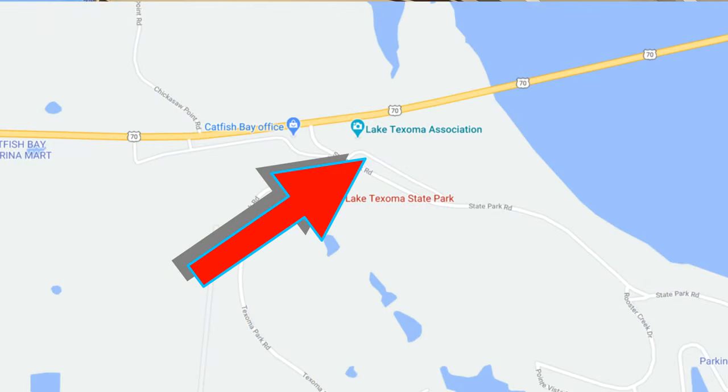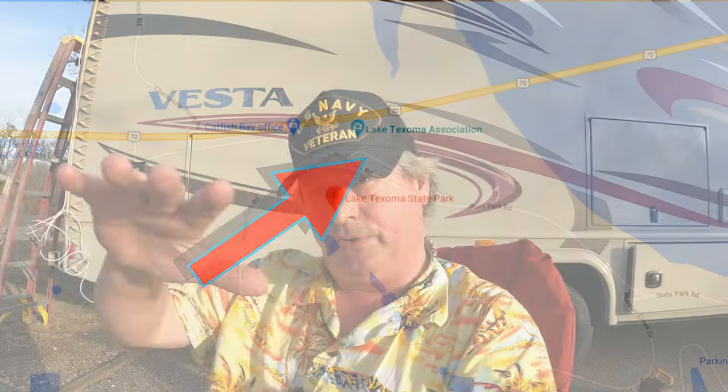And then just as you turn to go into the Lake Texoma State Park, there's a very large parking lot. Apparently there was something of significance there at one time. But it's all empty now and the grass is starting to grow up through it. But that would be a good place to dry camp.